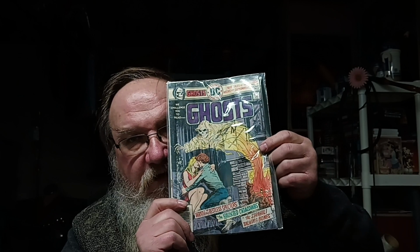Then we got Chamber of Chills, number 20. This looks good. Some good spooky stuff. That was 25 cents, probably about '73, '74, I've forgotten. And here, in keeping with the theme, is from DC Comics, Ghosts, number 47. And that's spooky. A couple of kids over here on the couch making out, and the spooks come up out of the fireplace. Must have come down the chimney like Santa Claus. There's no Santa Claus. We'll see about that.